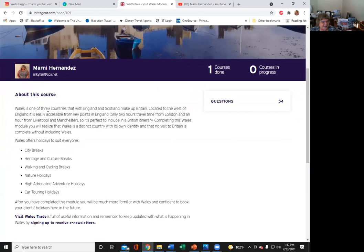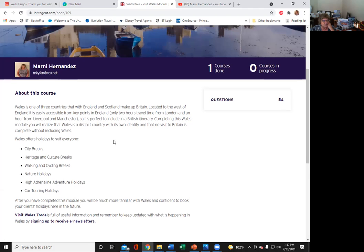Wales is one of 3 countries that, with England and Scotland, make up Britain. Located in the west of England, it is easily accessible from key points in England. Only 2 hours travel time from London and an hour from Liverpool and Manchester. So it's perfect to include in the British itinerary. Completing the Wales module, you'll realize that Wales is a distinct country with its own identity, and that no visit to Britain is complete without including Wales.